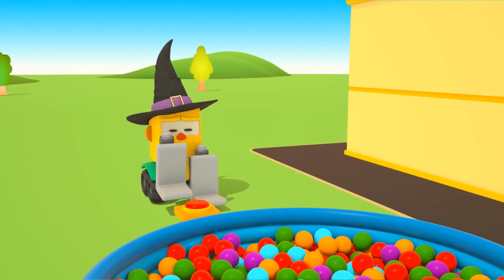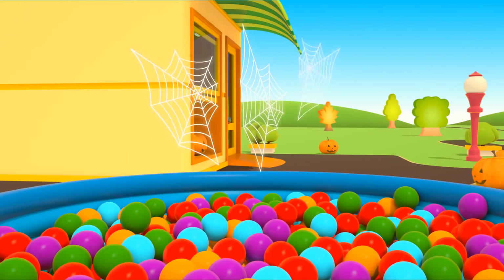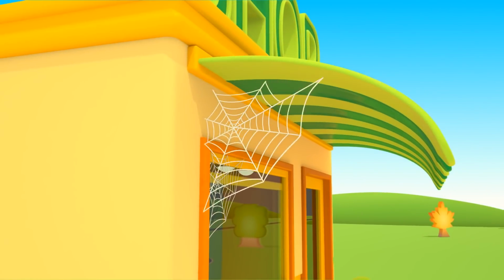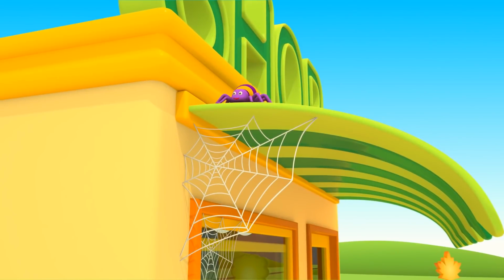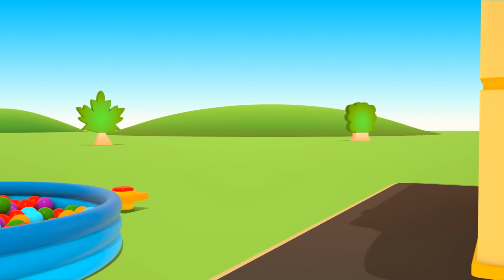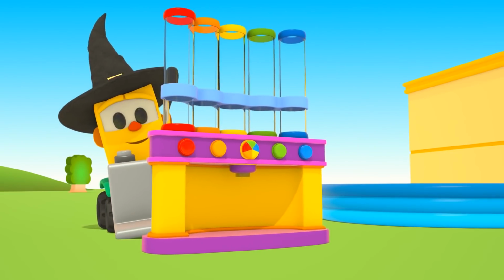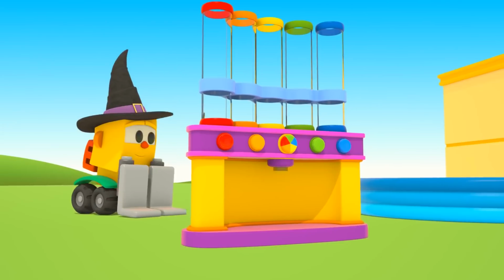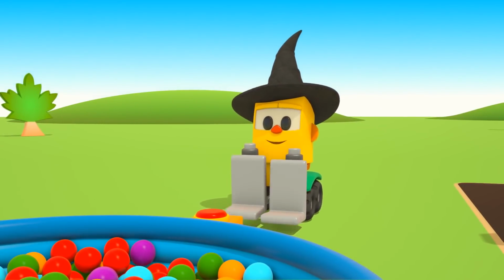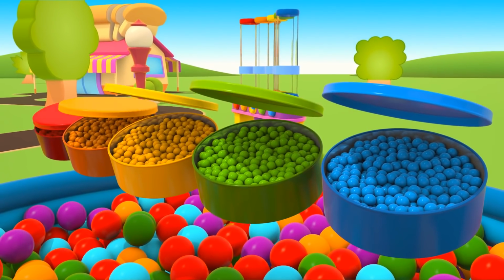Press the button. A spider web can become a decoration for Halloween. The spider is happy. This is a real candy shop. On Halloween, people usually give sweets to everyone. Kids put on fancy dresses, knock at doors, and shout merrily, "Trick or treat!" Lifty is going to treat everyone with colorful candies.